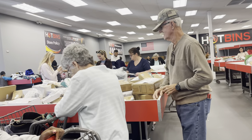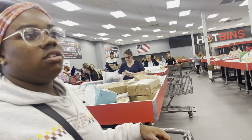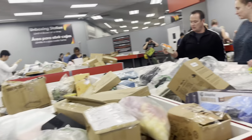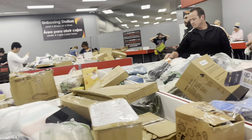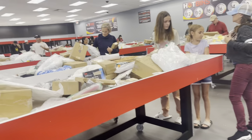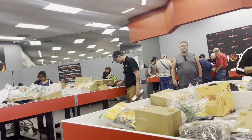But, you know, I'm looking in people's shopping carts. They're coming out with electronics, different stuff. I don't know if it's better if you come earlier or as soon as they open. I'm not sure exactly how it works. But if you do know how this works, you could drop me a comment and let me know how it works.